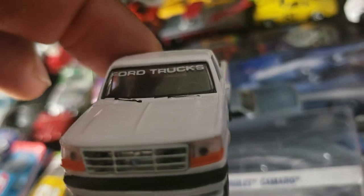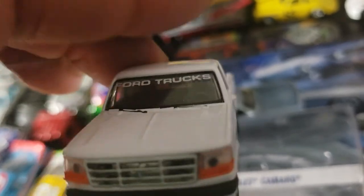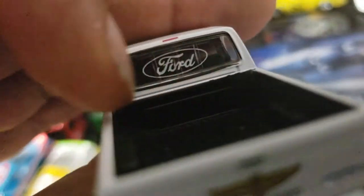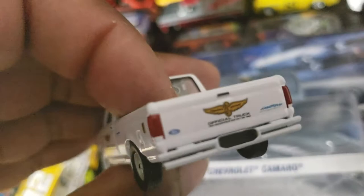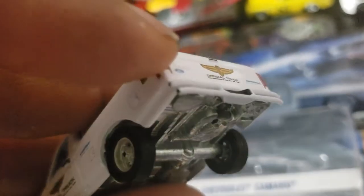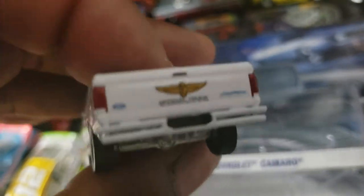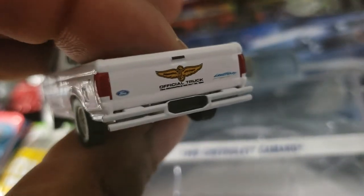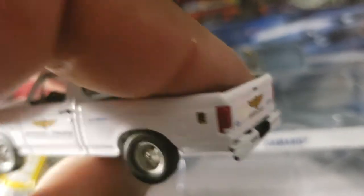It says Ford Trucks on the little, on the windshield. You can see the windshield wipers. Paid a lot of attention to detail, and it's got that special glass, I guess it slides or whatever. A lot of detail. He did some good work on the tail lights too. But the tail lights look like they're painted. Usually you don't want to get lens tail lights and lens headlights unless you're going premium. That's got to be like a $20 car, Mini GT or something like that.